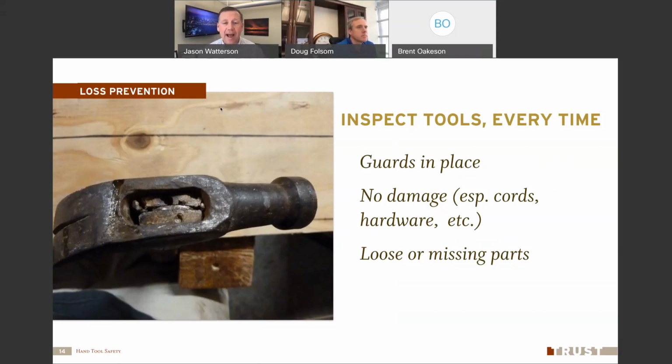Look at the real action parts of your tools. Where could they be damaged most often? Spend the most time inspecting those cords, the hardware, and really, if I'm looking at a piece of power equipment, an angle grinder or die grinder or something like that, look at those consumable parts, the cutting wheels and things like that that can have more damage than maybe other parts. Look for loose or missing parts and tighten those up. Replace those parts. If I can't find the guard, I can't find the piece, take that tool out of service and report it to your supervisor.